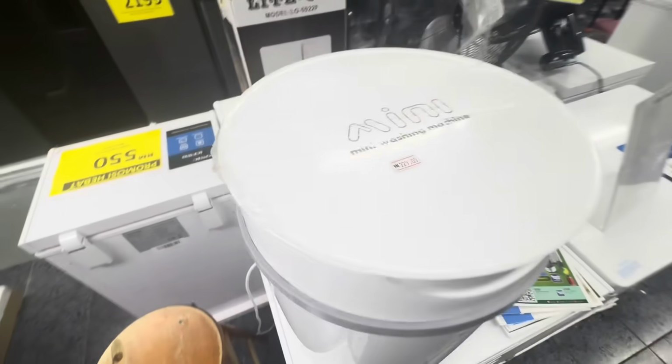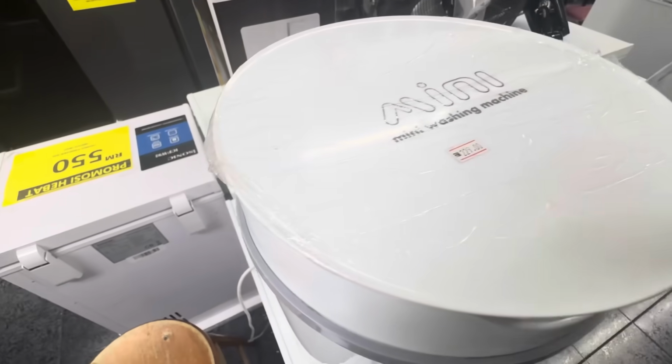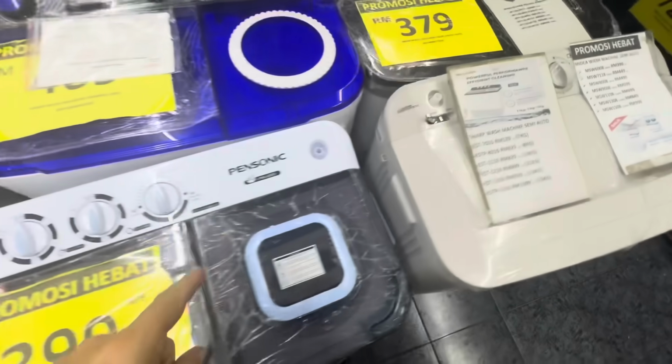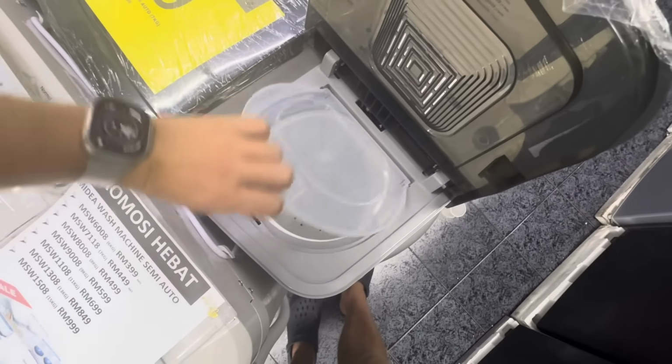I just saw this washing machine. It's very small, but it might work for us. Uses 300 watts. Actually, I think for just a little extra money, I better get one of these. This looks better. Yeah, you got much more room in here. All right, we went with the bigger laundry machine.